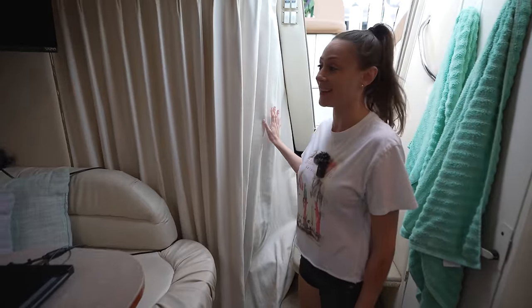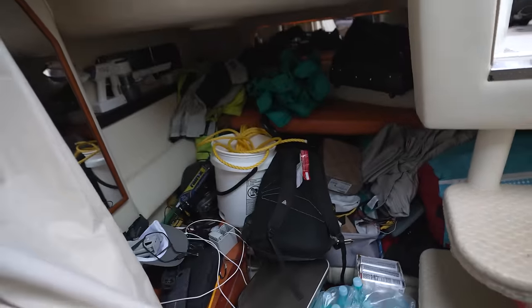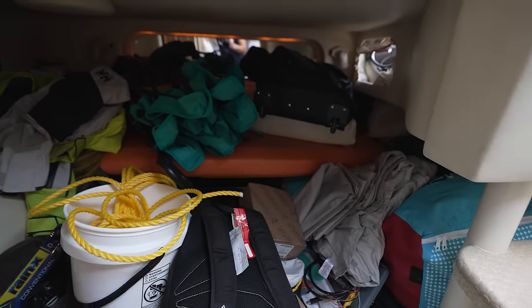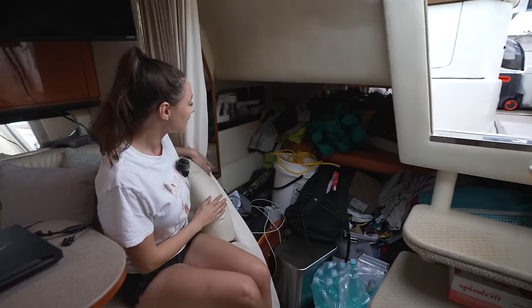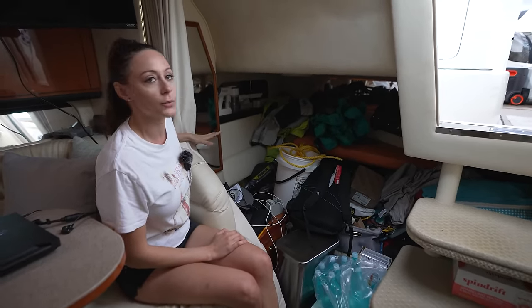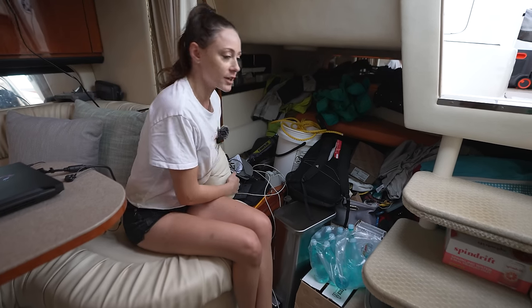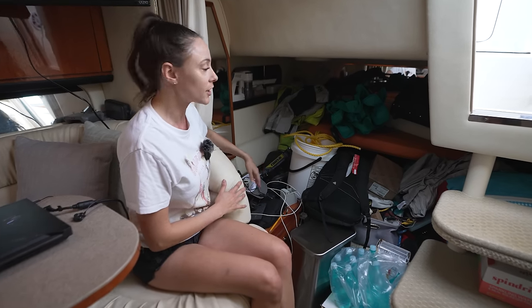Back behind, we actually use this cabin as storage. Would you like to show them? Okay, I'll show you, but don't judge us. We have lots of stuff on this boat. As you can see, there's tons of space over here. We're storing all of our water toys, food, drinks, extra equipment, suitcases, you name it. We have a station over here, an end table that we keep a lot of the camera gear on.